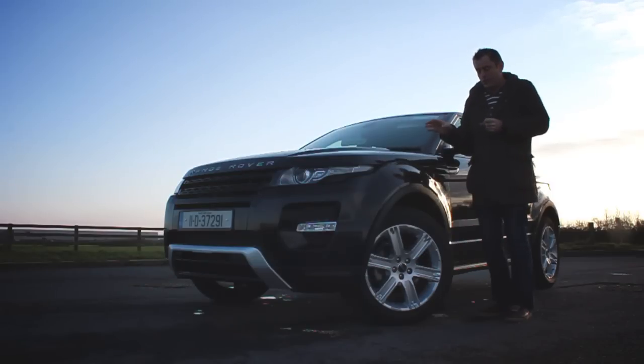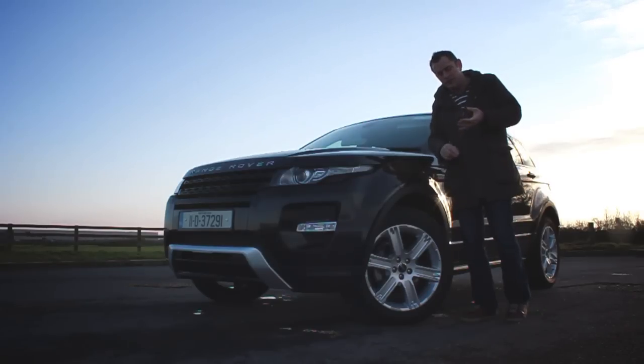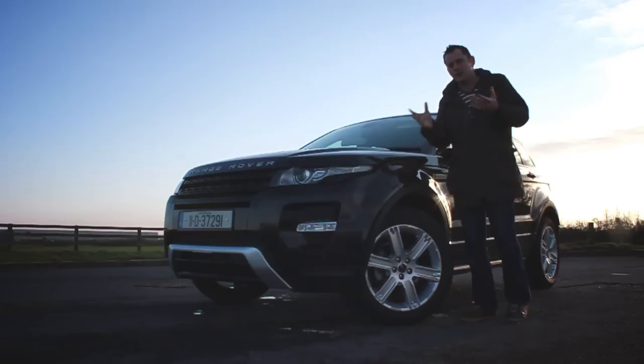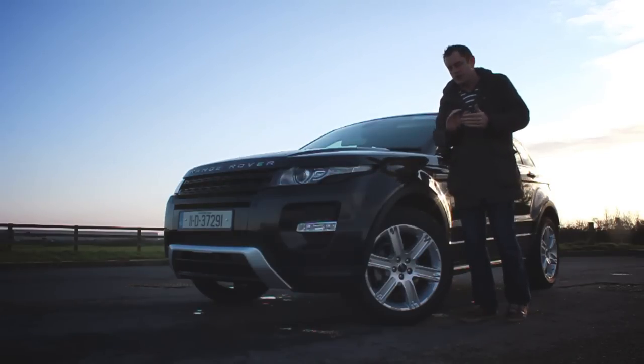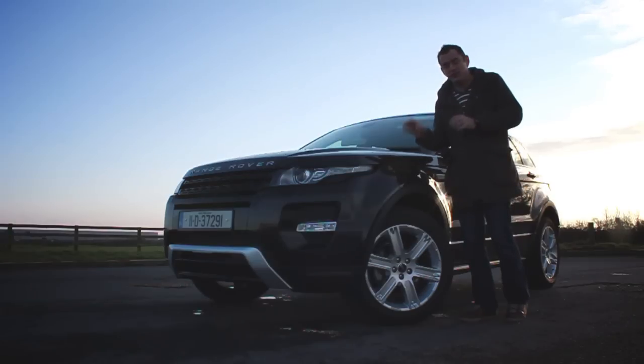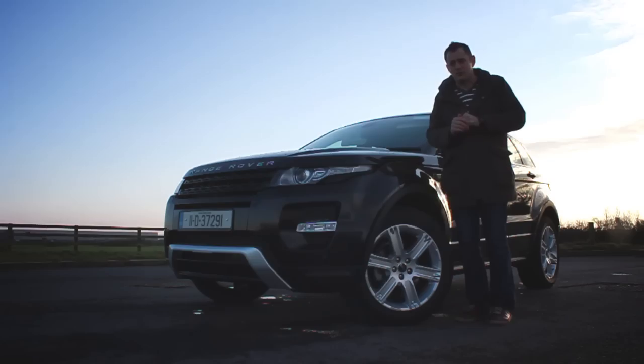And really, we've been listening to things about the Range Rover Evoque for years now. We've seen the concept drawings, we've seen the big release a couple of years ago, we've seen the press releases, we've seen all the pictures, we've seen all the stuff that goes with it, and now it's here in the flesh. And I wonder if people aren't a bit fed up hearing about it, to be honest with you.